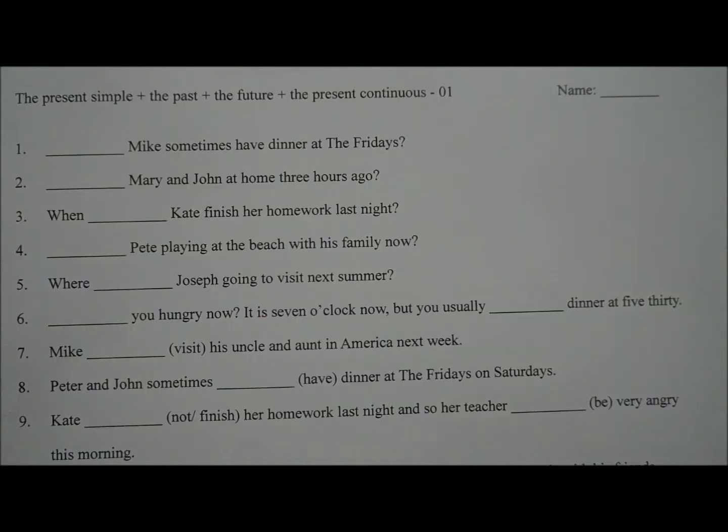Grammar practice. The present simple, the past, the future, and the present continuous tense. In this exercise, we have the chance to practice 4 very important tenses in English. They are the present simple, the past, the future, and the present continuous. Again, let me remind you when we use these tenses.